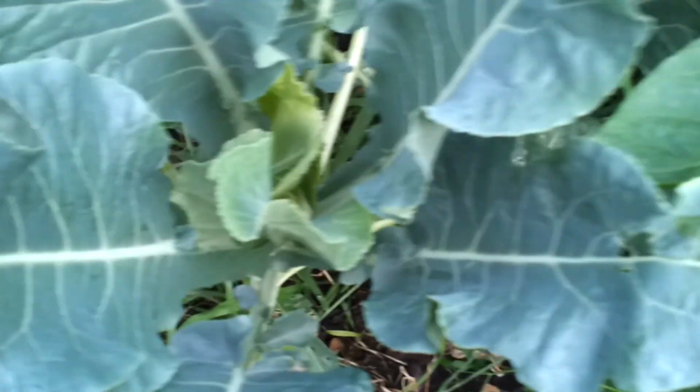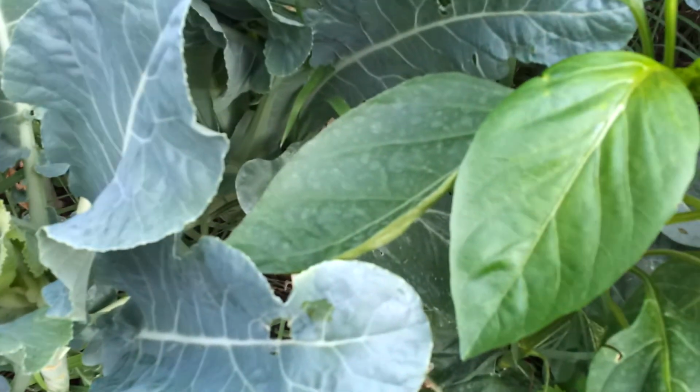Basil going to seed, or flowering at least. So this is the other cauliflower, which I don't think I'm going to get cauliflower from. The other pepper plants, this is the green bell peppers.